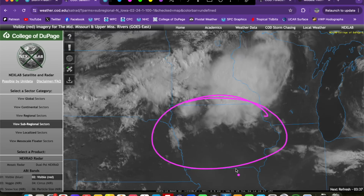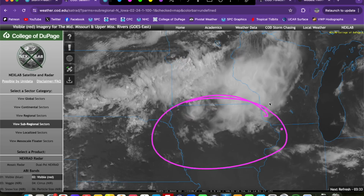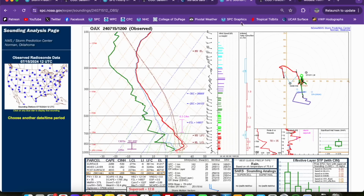But again, the focus is going to be where that convergence is strongest along the outflow boundary. But the point is, very strong heating here, going to get those temperatures well up into the 90s to bolster that instability even further going into the afternoon. 5,000 plus joules per kilogram mixed layer CAPE is expected. When you already have 3,000 at 7 a.m., you're probably going to get a couple thousand more joules per kilogram to develop as you get those surface temperatures up and the moisture to continue to flow into the region.